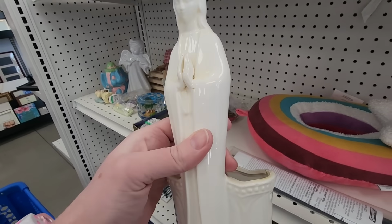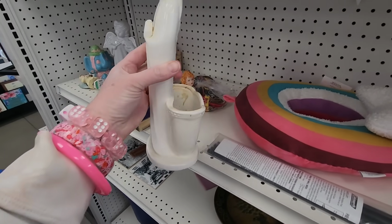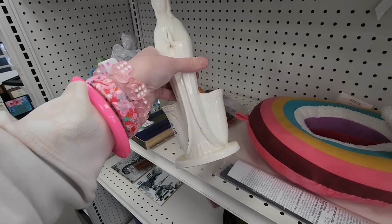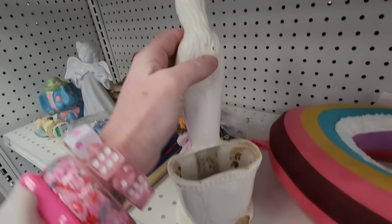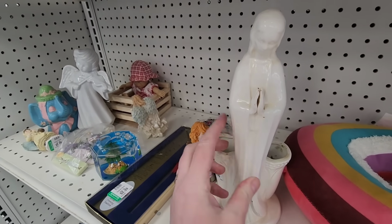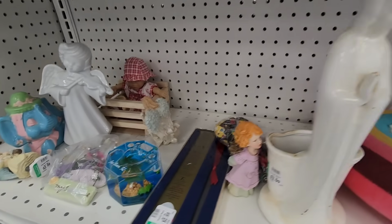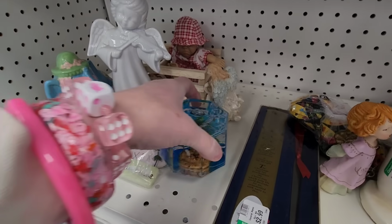And that's the reason why I picked those up, because I am a sucker for finding things in the original packaging. Here was a Mary statue planter that looked like it had been used before. I used to pick these up all the time. They had a little something going on with the back of her head or hair right there. It would have been really pretty cleaned up, but they are hard sellers for me. They don't fly off my shelves.